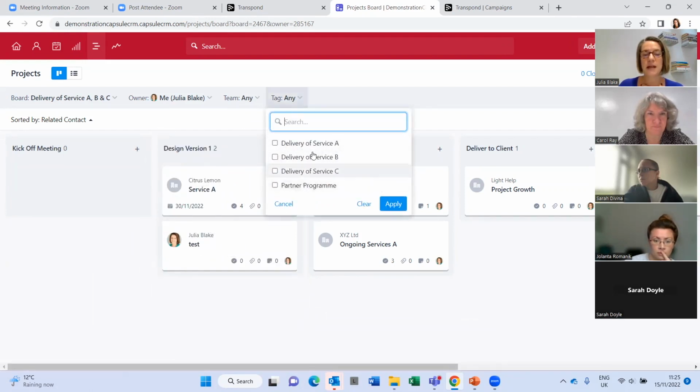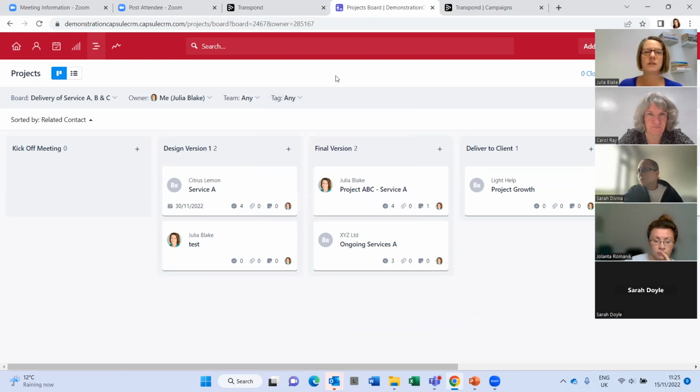And we can then drill down into different tags. So we're starting to see here how the tags, the custom fields, and the data tags really come into their own and give us this brilliant, sophisticated, bespoke system.